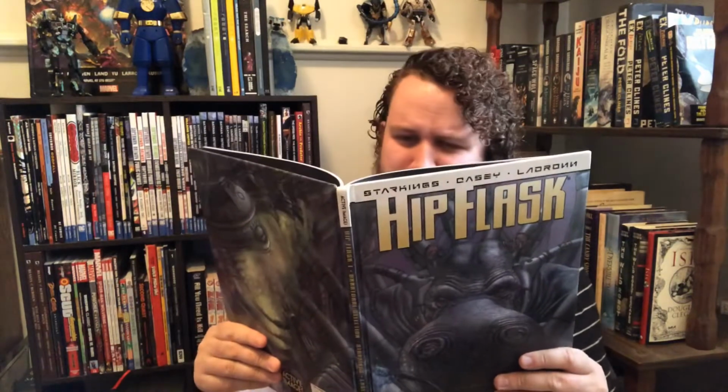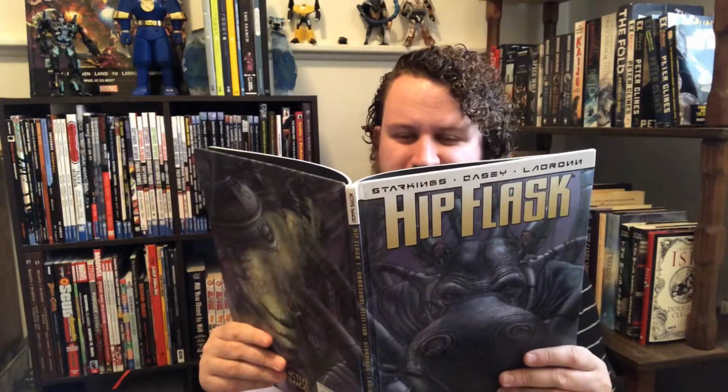Oh, Hip Flask, you're a hippopotamus. Hippos aren't supposed to walk on two legs like that.